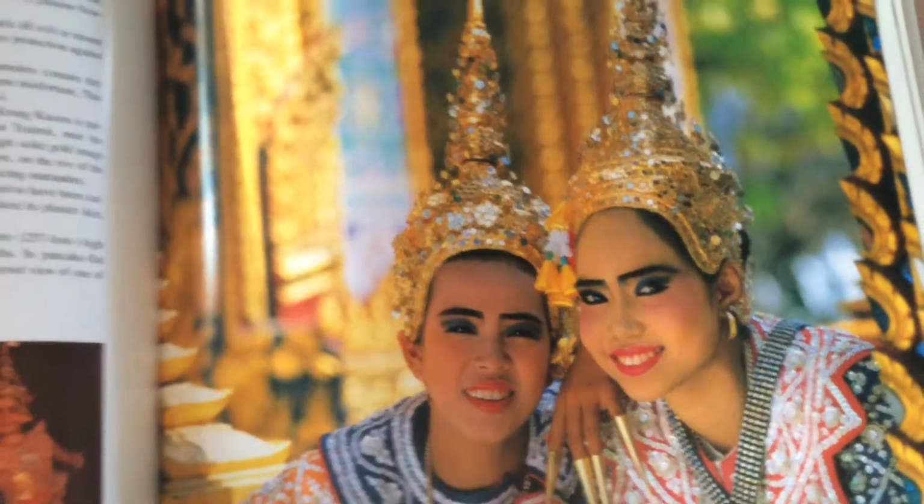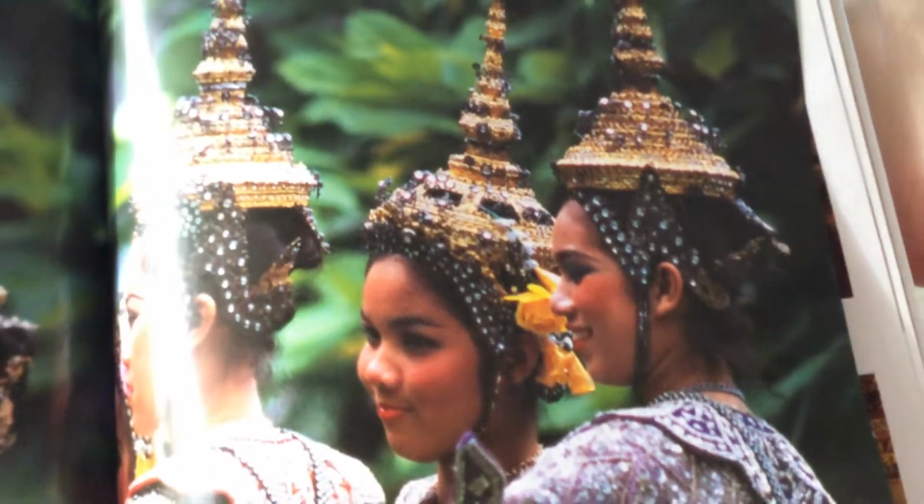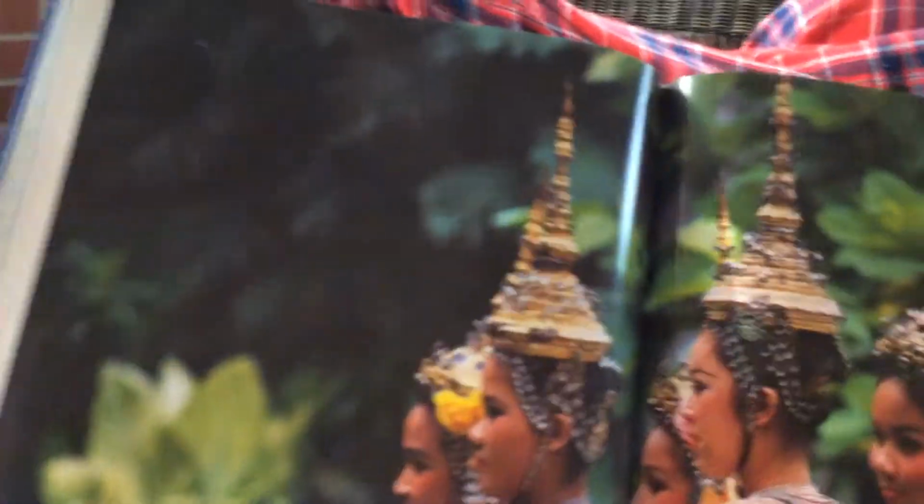Bangkok's interesting in that it actually has a name that's like 16 words, each with multiple syllables. So it's really, really long, but everyone just calls it Bangkok. Ooh, here's kind of a cool thing.